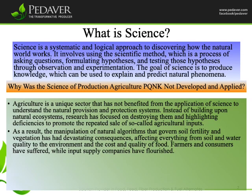As a result, the manipulation of natural algorithms that govern soil fertility and vegetation has had devastating consequences, affecting everything from soil and water quality to the environment and the cost and quality of food. Farmers and consumers have suffered, while input supply companies have flourished.